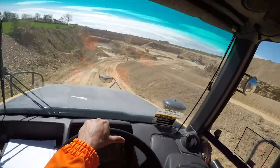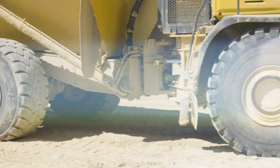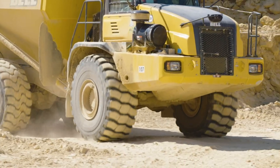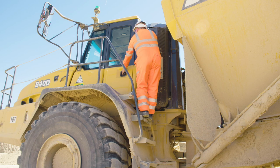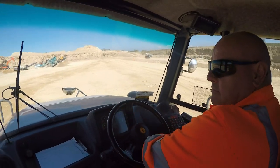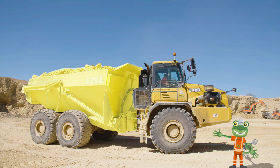A dump truck is the perfect truck for safely carrying heavy loads. These are the wheels. The tires are big and chunky so that they can grip onto most surfaces. This is the cab, and this is where the driver sits to drive the dumper. But it's the back of the dumper truck that's really special. This is called the hopper, which is where the load is stored.